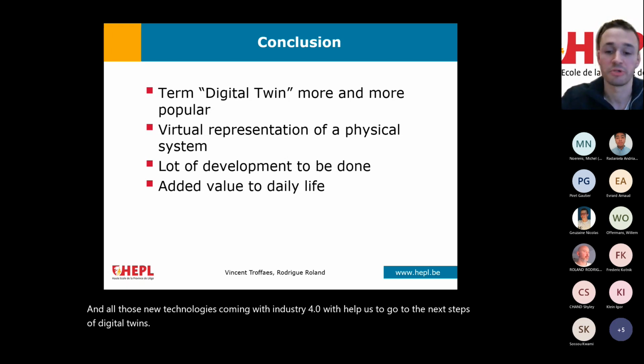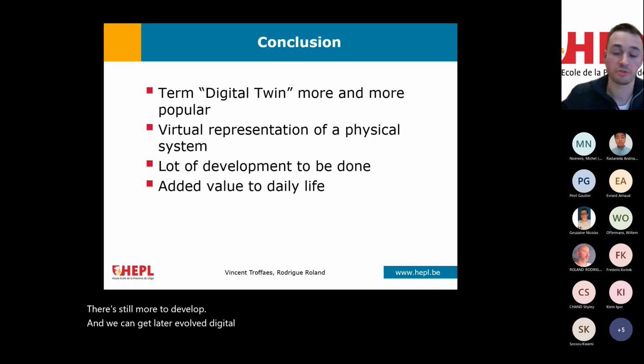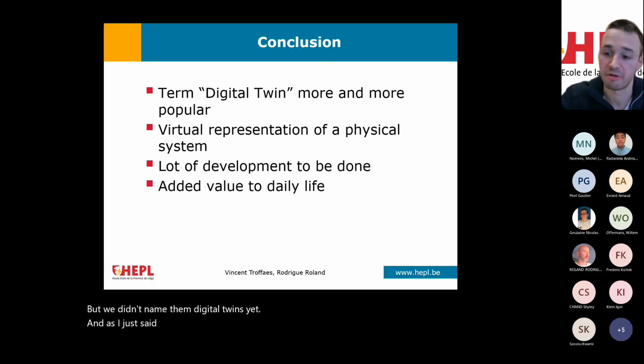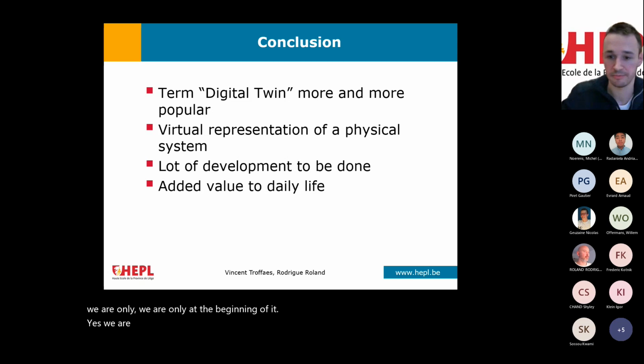So to have more and more possibilities in the future, there's still more to develop, and we can get more evolved digital twins later. So as I said, digital twins were already among us before this term started to be popular, but we didn't name them digital twins yet. And as I just said, there's still a lot of things that we can develop on that subject, and we are only at the beginning of it. We are just at the top of the iceberg.